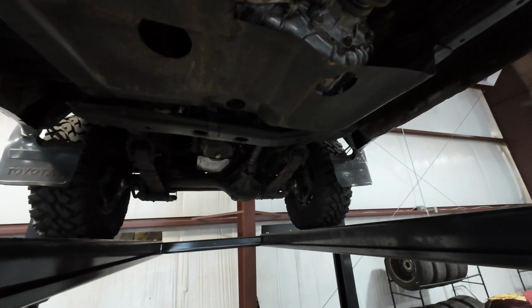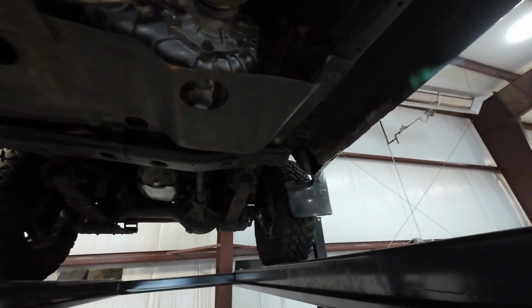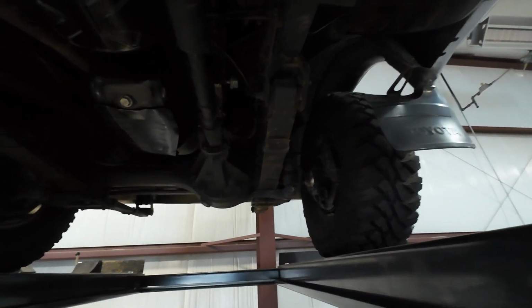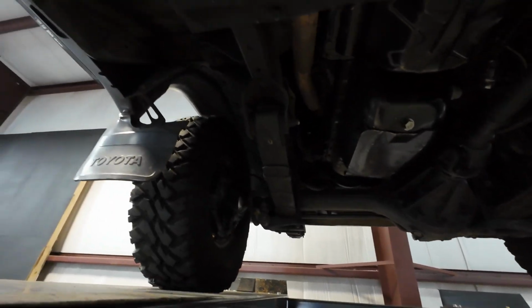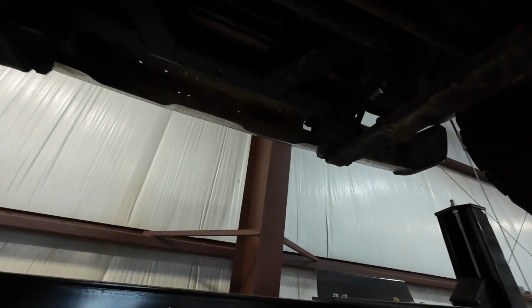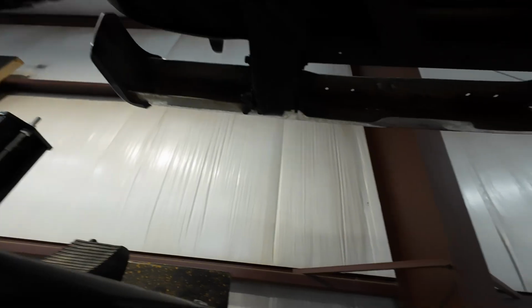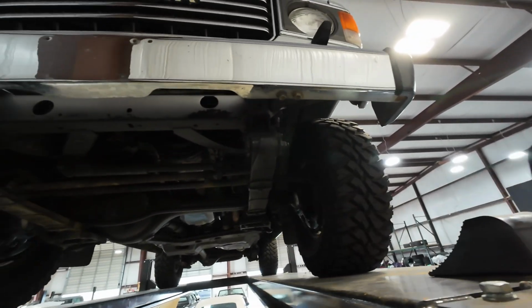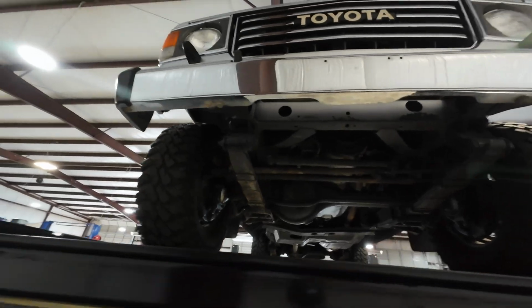Trans looks super clean. Again, fresh off the test drive. No signs of any leaks anywhere underneath. This thing looks beautiful underneath. Somebody came through and just did a light scuff and recoated. I think this thing would last another 50 years. It is beautiful under here. No signs of any leaks anywhere. Front bumper is in great condition. No dents, no rust, and no pitting.